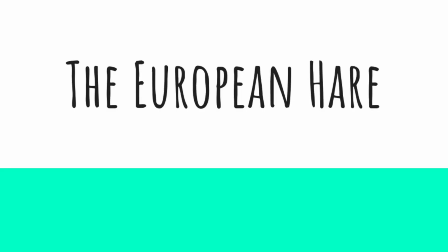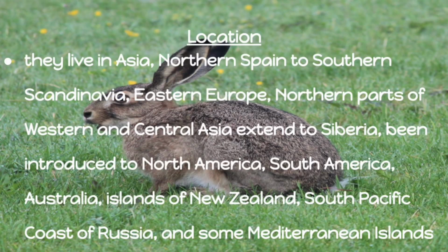So starting off, we have the European hare. Location: they live in Asia, northern Spain to southern Scandinavia, Eastern Europe, northern parts of Western and Central Asia, extend to Siberia, been introduced to North America, South America, Australia, islands of New Zealand, South Pacific coast of Russia, and some Mediterranean islands. This is just giving me a big old headache.